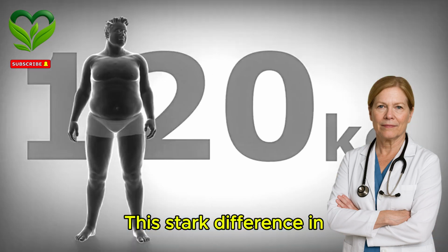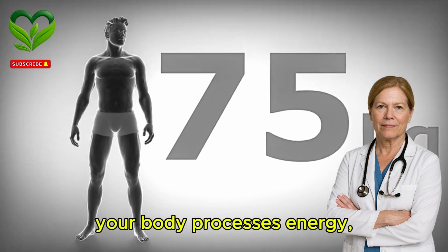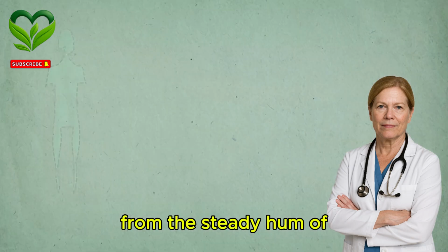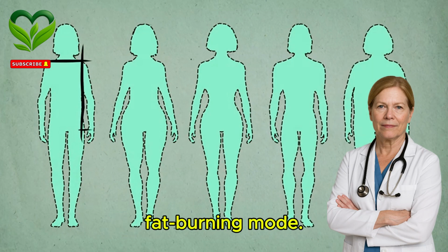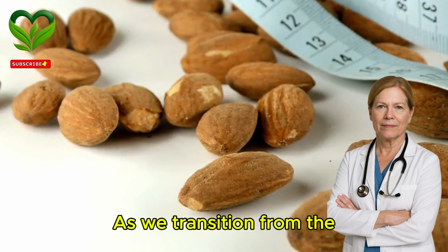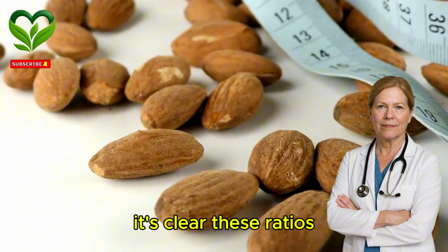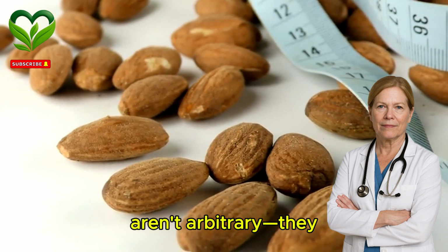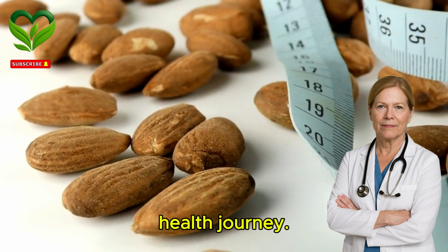This stark difference in ratios isn't just numbers on a page. It reshapes how your body processes energy, from the steady hum of Zone's balanced intake to Keto's dramatic shift into fat-burning mode. As we transition from the nuts and bolts of macros to the real-world wins, it's clear these ratios aren't arbitrary. They drive the benefits that could redefine your health journey.